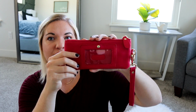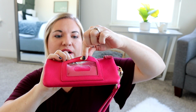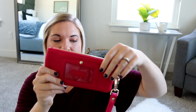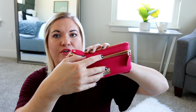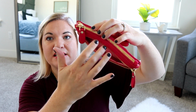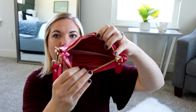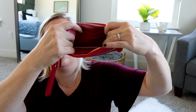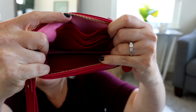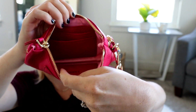On the back here, you have a place to put your ID, but it has a snap here, so you're not ever worried about that falling out, which is great. It has a nice big front zippered section here, and I'm able to throw in chapstick or receipts or things right there in the front. And then the main part of the bag is actually set up really cool. On one side, you have a bunch of different card slots. The other side, you have more card slots. So if you have a lot of cards, you can fit them in here just fine.